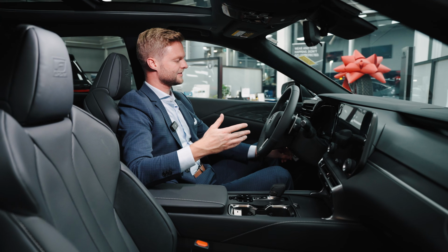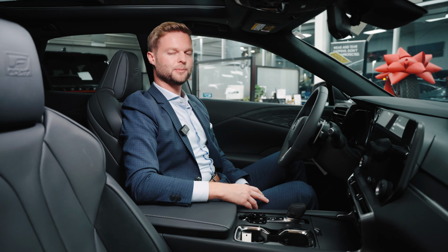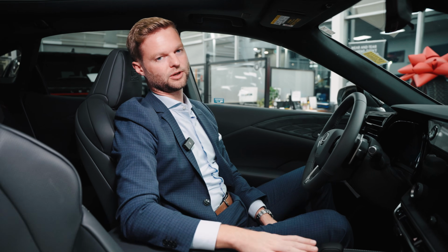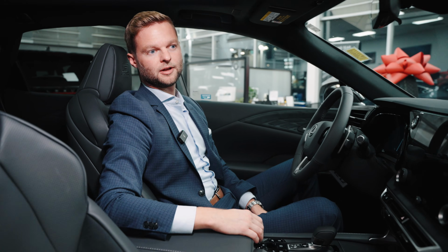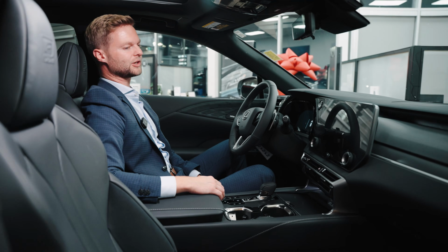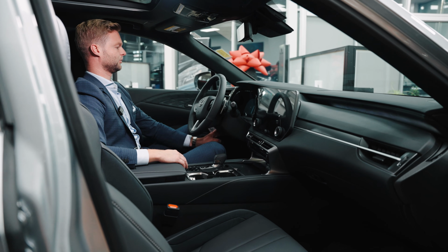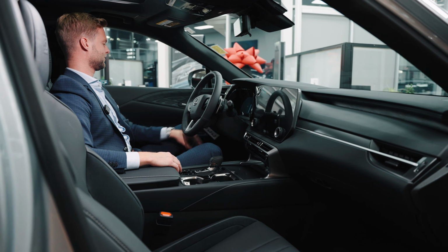When it comes to the RX, again, I work at Lexus. I get to see these and drive these all the time, but it's been a while since I have. I've been daily driving an IS300 for pretty much the entire summer. And I forgot how special the inside of the RX is and how much I like it. And that's even me being spoiled with a number of other cars over the last 6 months.